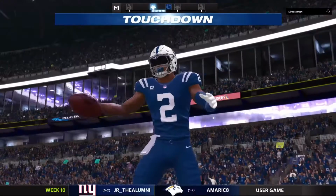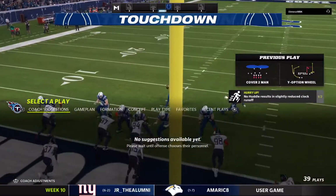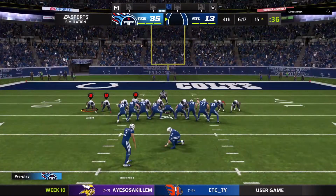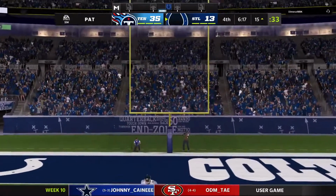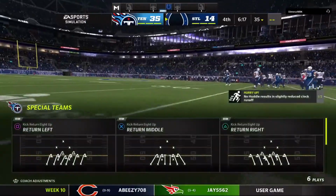And he's got his target. It's caught for a Colts touchdown. Jonathan Taylor, his 11th touchdown of the year. And the Colts get a small measure of revenge as they cut into this 4th quarter deficit. Extra point by Blankenship is up and good. And that'll cut the lead back down to 21.